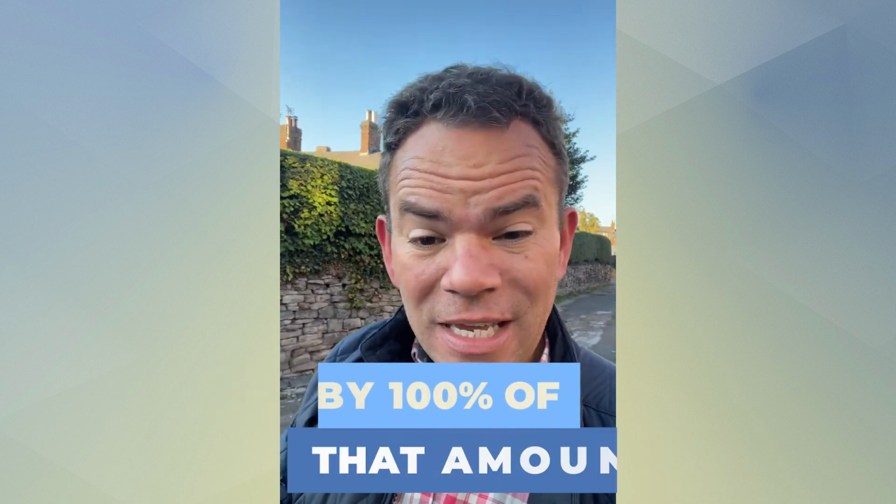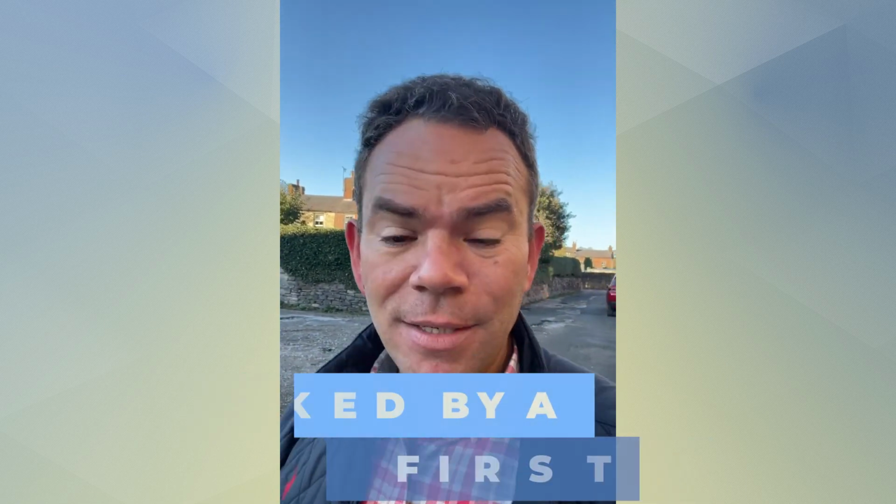So it's a capital only repayment mortgage, which means that every month when she makes a payment, the balance erodes by 100% of that amount. It's a brilliant deal for us. It also gives the vendor an income, 15-year fixed income, guaranteed, backed by a first charge on the property. So like any other mortgage lender, they have a first charge on the property, which is brilliant for them. So the vendor knows they're getting a steady income for the next 15 years.